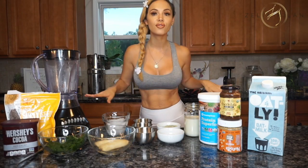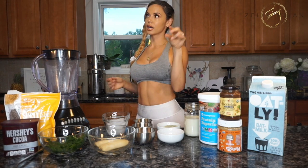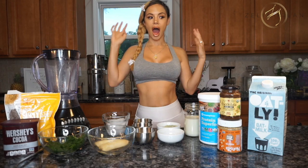So I am trying to recreate my all-time favorite dessert at Whole Foods. It is the chocolate peanut butter brownie. I don't know if y'all been to Whole Foods, but there is this brownie that is so freaking good. It is chocolate and peanut butter, and I love it.